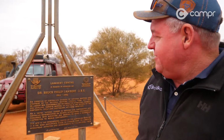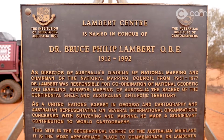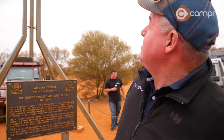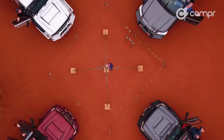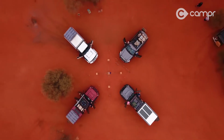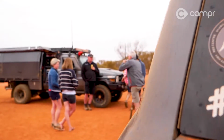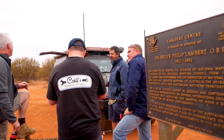But here you go. This is called the Lambert Centre. It's named in honour of Dr. Bruce Philip Lambert. This is the geographical dead centre of the continent. Here we are. Definitely worth the 12-kilometre detour off the highway for a photo and a celebratory drink.